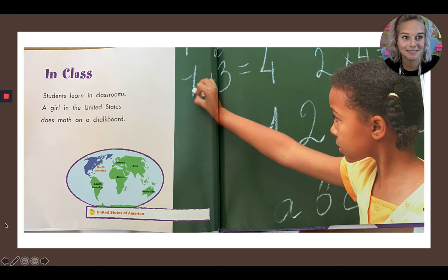In class. So this is what they do in class. And this is in North America where we live. So in class, students learn in classrooms. A girl in the United States does math on a chalkboard. And so we don't have chalkboards here at Southeastern Elementary. We have whiteboards, which you can draw on with a whiteboard marker and erase it. And they're a little easier than chalkboards. But this is actually in the United States, which is our country.